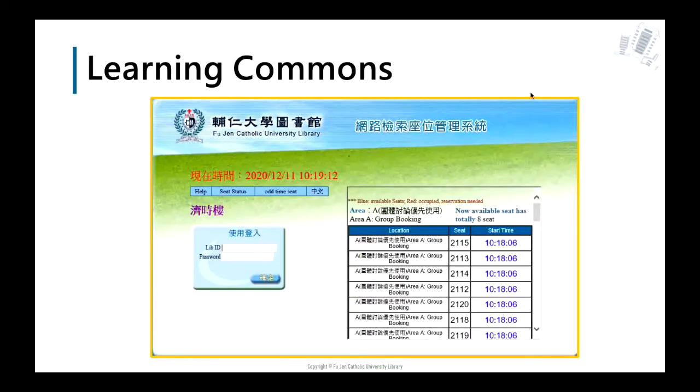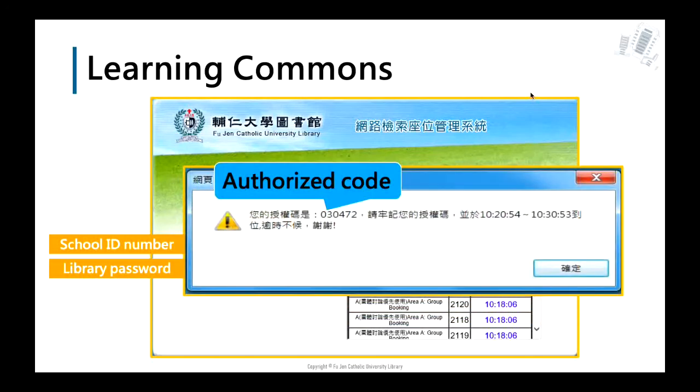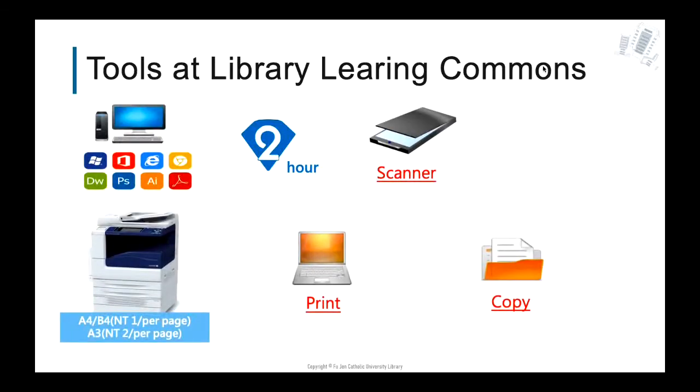If you need to use a computer in the library, first of all, you should register a seat from the seat booking system. You could use it for 2 hours when you log in successfully. We also provide printers and scanners to help you print or scan some materials here. If you want to use the printer, you have to pay by EasyCard. Don't forget to click the logout button before leaving.